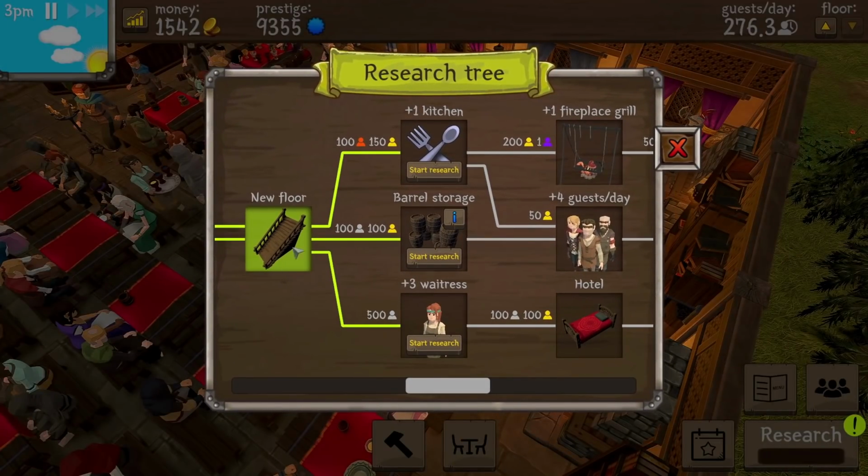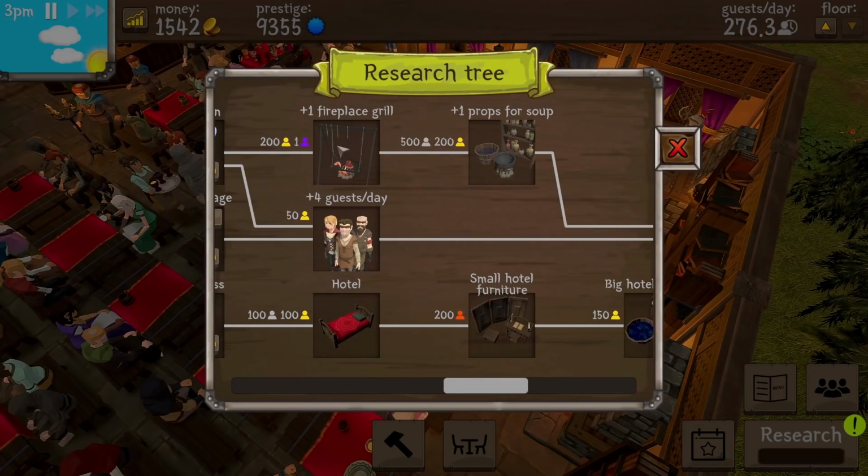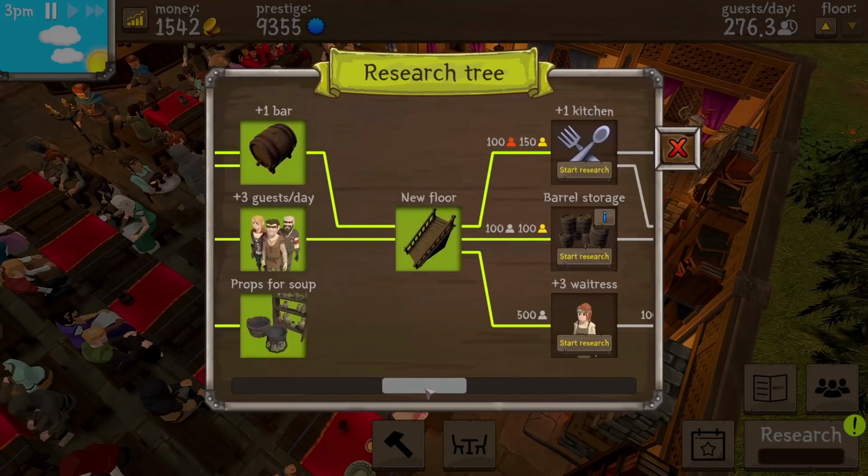Right, so now we've completed the new floor research. I think we go immediately down to get 3 waitresses. This is really, really important to make sure that we can service everybody with their drinks. An extra kitchen would be okay, I suppose. The useful stuff is going to be this. So the extra grills and the extra sort of soup making equipment, that's going to be handy.